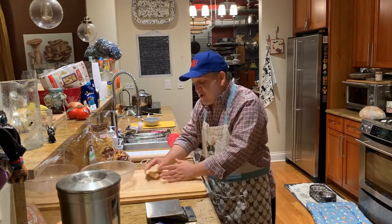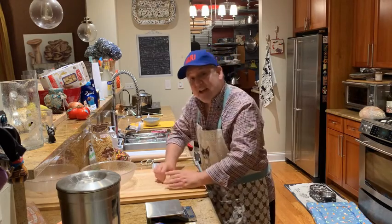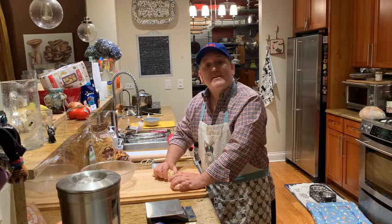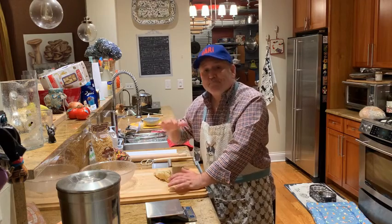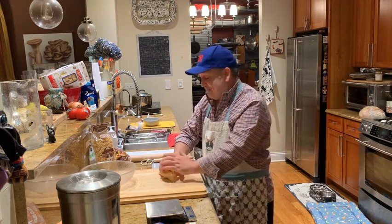If you want to make your dough in advance and you're not going to cook the pasta until the next day, you want to make sure that you cover the dough in a bowl with some cellophane or plastic wrap and put it in the fridge overnight, and then you'll be all set.